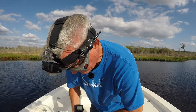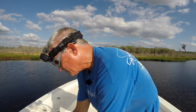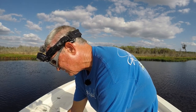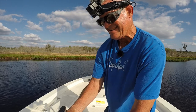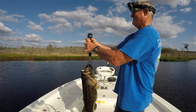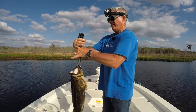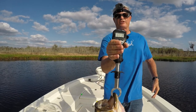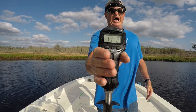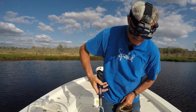Wow, it's a pretty fish. Man, as soon as it stripped drag, I knew it was big. Okay. 11.2, guys. 11 pounds, 2 ounces. I knew that sucker was over 10. Wow.